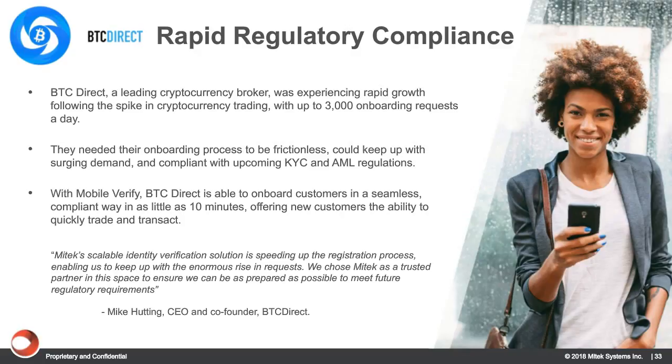John just talked about sometimes there's this two-step situation where people first onboard with a light verification or no verification. Once they start transacting, or transacting above a certain threshold, they then have to start proving their identity. That introduces friction at the wrong point. With Mobile Verify and MySnap, you can grab all of that in one go, get the person on board to a level that is compliant, and then they can just freely start trading and transacting.